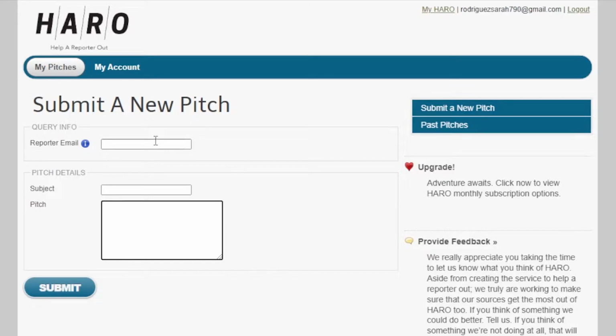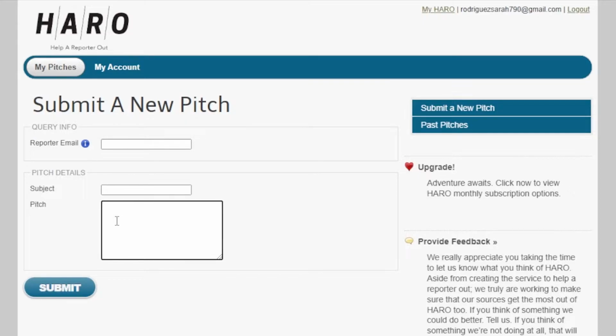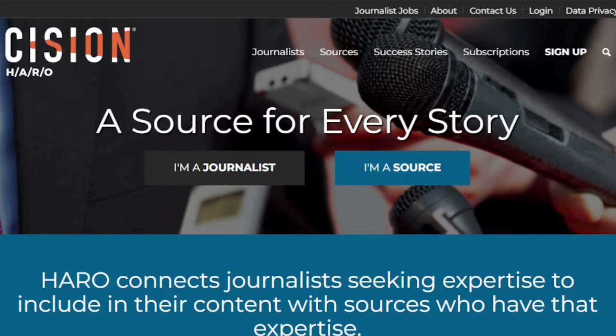Here we will enter the reporter email. This email can be found from any of the queries, any of the platforms, wherever you got the email from, maybe their own portfolio. So you will enter it here. Then you have to enter the subject line and pitch. Right here, you have to write something engaging, something meaningful and thoughtful, so that the journalist actually approaches you. Just enter the subject and pitch line, click on submit, and your pitch will be submitted to HARO, Help a Reporter Out. This will help the reporter, and they will add me as their source on a high authority website. And that is how we get high quality backlinks for free.